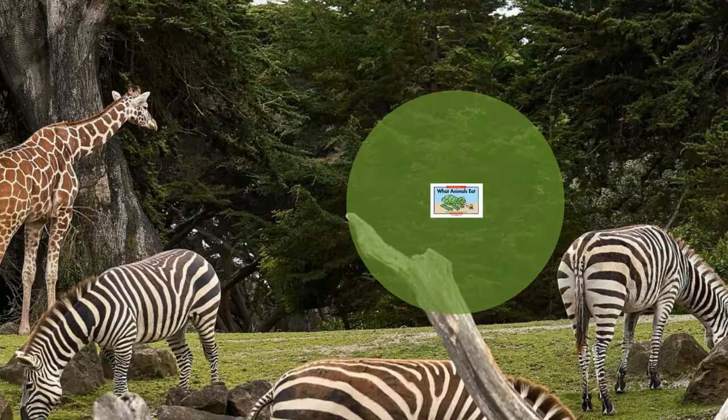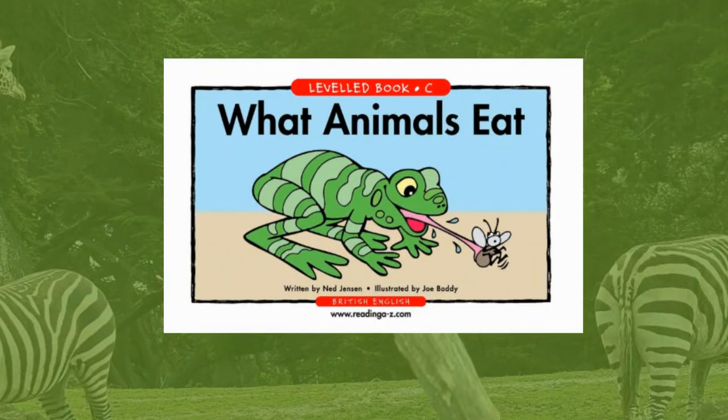Let's practice our reading with a book about wild animals and the food they eat titled What Animals Eat. This is a level C book, so you can read it along with me and I'll read the tricky words. Then you can go back and read it by yourself if you put the video on mute.